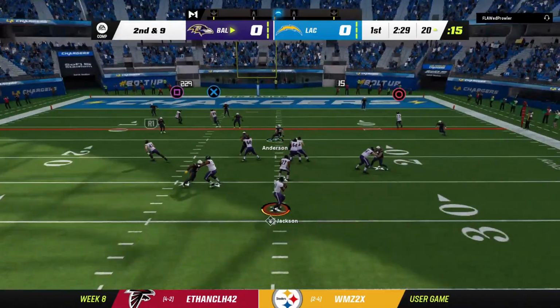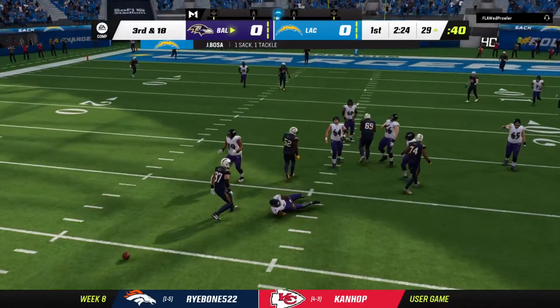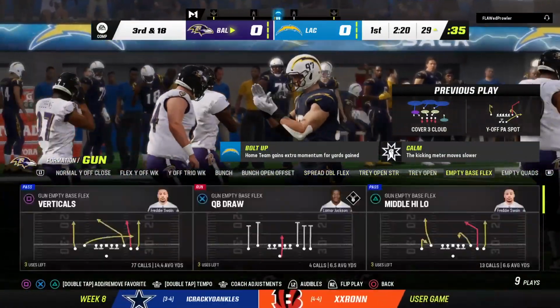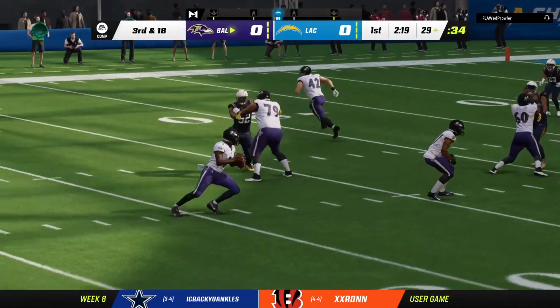They go play action with Jackson. Nowhere to turn this time, and he goes down. Sacked back at the 29. Joey Bosa in there to get him, and that is sack number 6 now for him on the year.